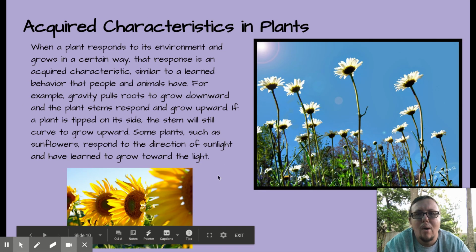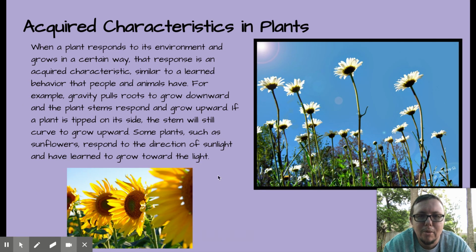Now, for an acquired characteristic in plants, boys and girls, you may notice that if you have plants that are planted near like a fence or a brick wall of your house or something like that, the plant doesn't grow toward the fence or the brick wall. They actually grow away from that because they're actually trying to grow toward the sun.